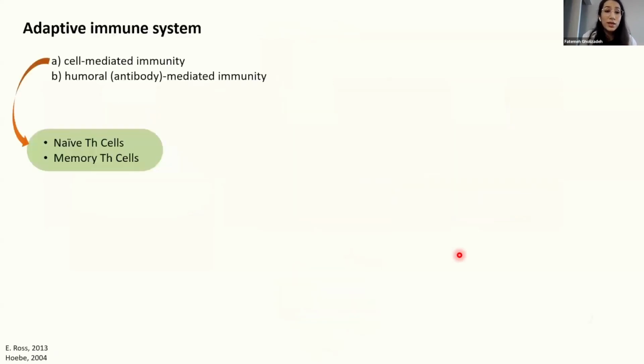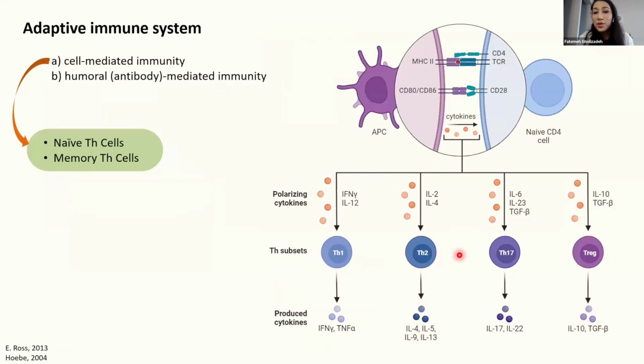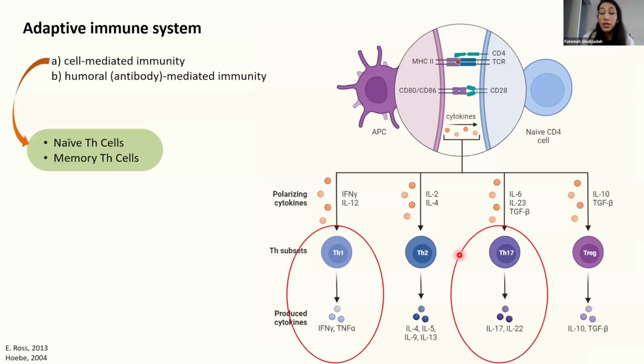Speaking of the immune cells, naive T helper cells and memory T helper cells are part of the adaptive immune system. When antigen-presenting cells present antigen to naive T helper cells, depending on the cytokines in the environment, they can differentiate into different effector T helper cells: T helper 1, 2, 17, and Treg cells. In this study, our main focus is T helper 1 and T helper 17 cells.